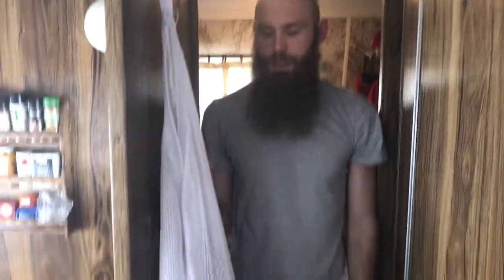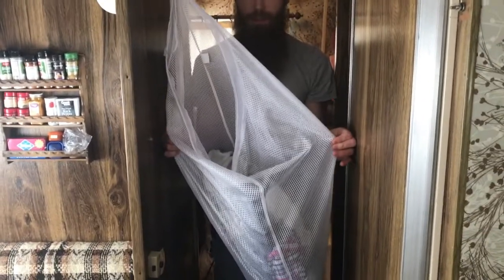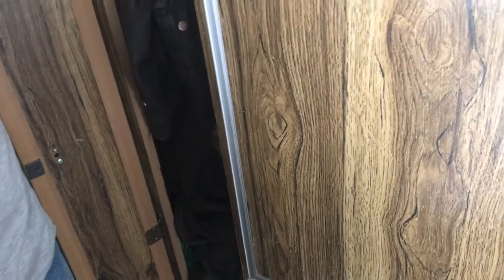Cool. Laundry bag. It gets overly full some days, and then you can't go into the bathroom. So that's fun. Need to figure out a different thing for that. And closet. I have my 2 large jackets in here because they're huge and they basically don't fit anywhere else. And a broom.